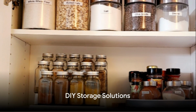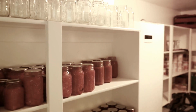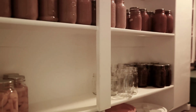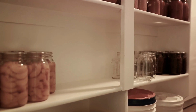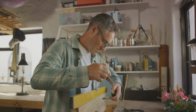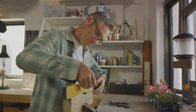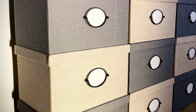Now let's talk about DIY storage solutions. The key to a successful prepper pantry is organization. When you know exactly what you have and where it is, you can avoid waste and make the most of your resources. But how do you achieve this without spending a fortune on fancy storage systems? Start by using what you have. Old shoeboxes, plastic containers, even mason jars can be repurposed into practical storage solutions. Label everything clearly and group similar items together. This helps you to easily identify what you have and how much of it.